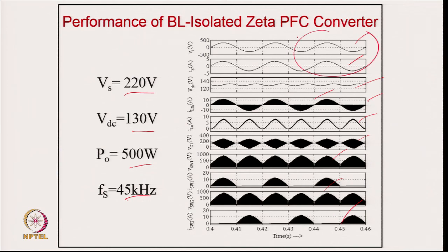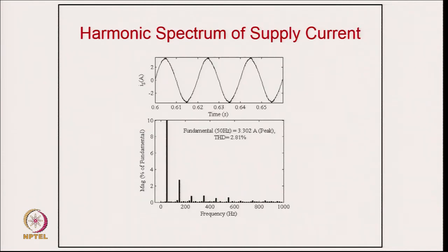But our theme was power factor correction, that you can design very well for power factor correction even with the voltage follower approach, even if you make the input current also discontinuous. And this is the THD, of course, here you can see the supply current is close to sinusoidal, and THD is again only 2.81%. Thank you.